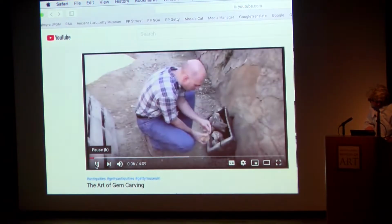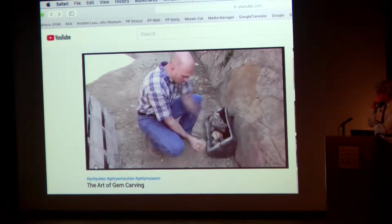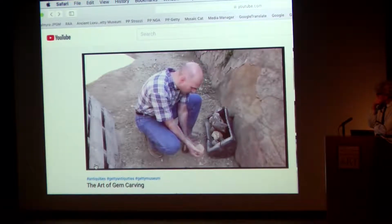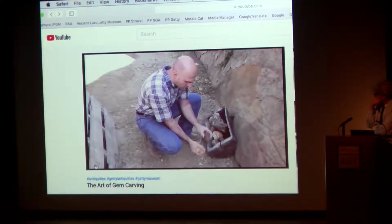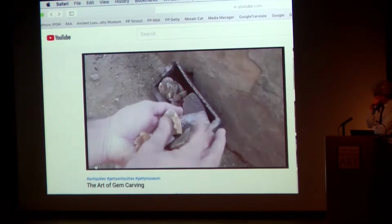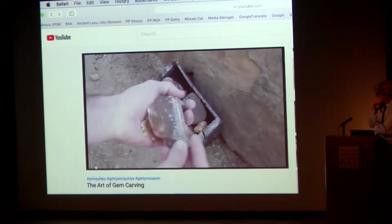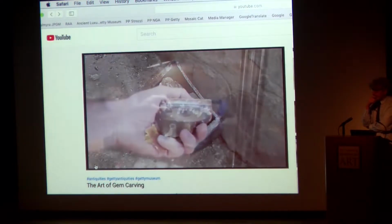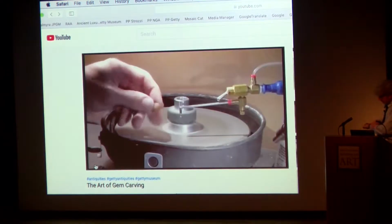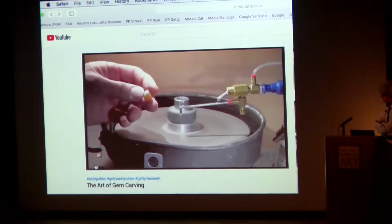There we go. The process of gem carving is the same today as it was in antiquity, although modern tools are slightly different. It begins with finding the right stone. Here, the carver chips off a piece of carnelian. He selects the color and layer of stone that suit the project. After cutting the gem further, he grinds the stone to the rough shape desired, leaving it slightly larger to allow room for carving.